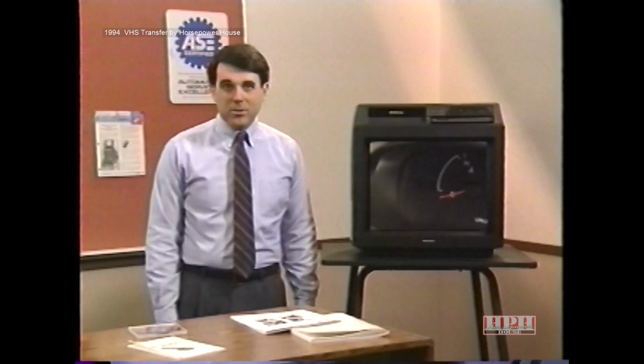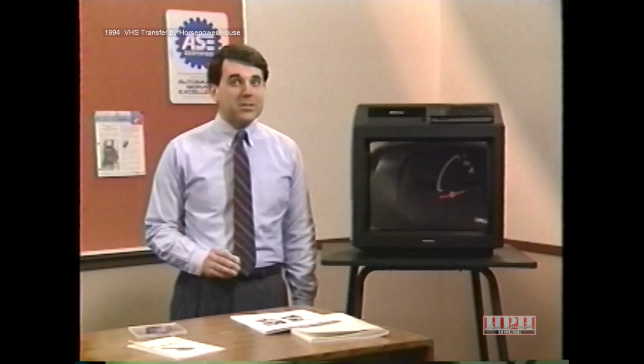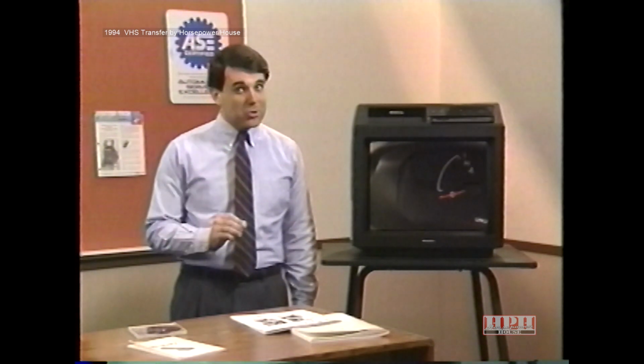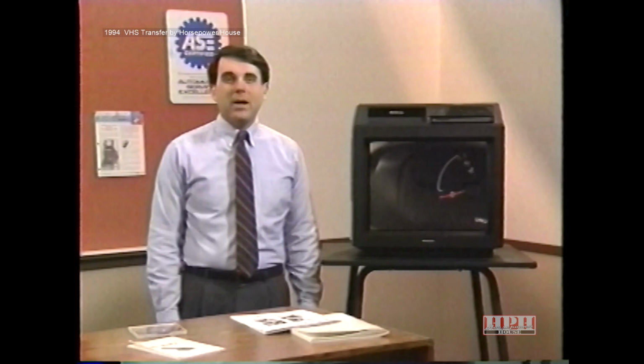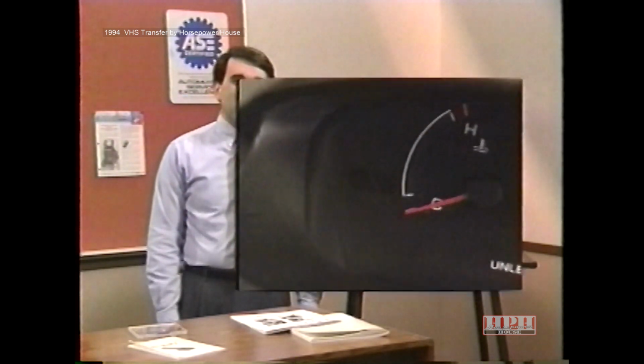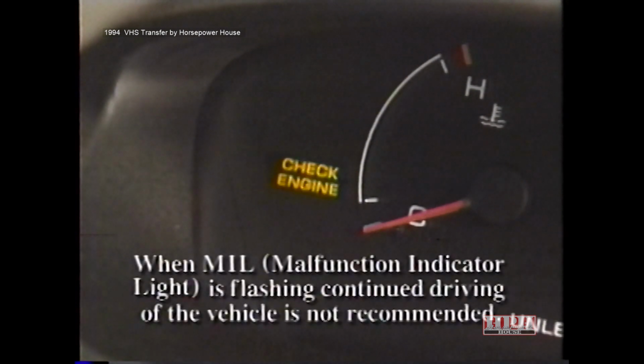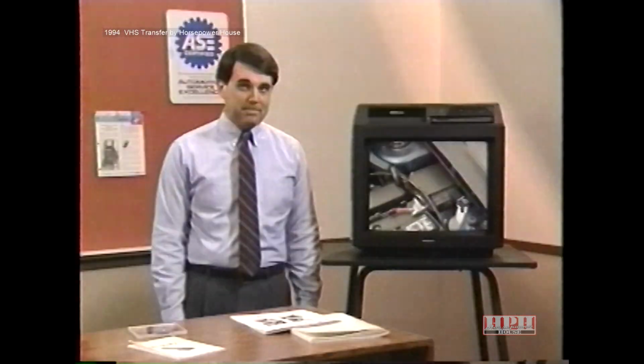OBD II also requires that the driver be informed when an emissions-related component malfunctions or deteriorates to the extent that vehicle emissions exceed certain thresholds. This is accomplished by illumination of the malfunction indicator light on the instrument panel. In Chrysler's case, the check engine light is used as the malfunction indicator light. The MIL must be illuminated no later than the second consecutive time that a component or system malfunction occurs. And in the case of misfire, where catalyst damage is imminent, a flashing MIL indicates to the driver that continued driving of the vehicle is not recommended.